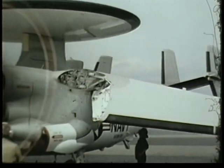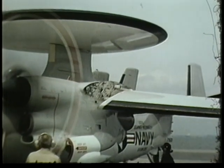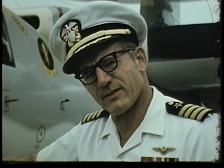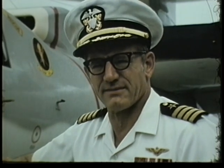People in my project office are very proud of this particular airplane because we've done what we said we would do, when we said we would do it, and within the cost that we said we would do it. This is probably one of the most successful acquisition programs in the Navy.